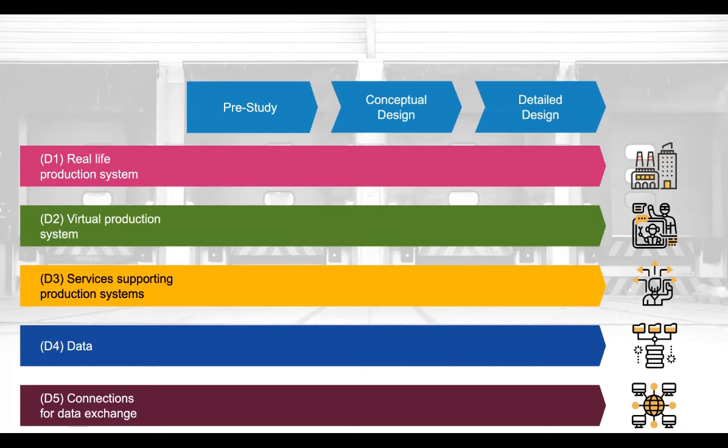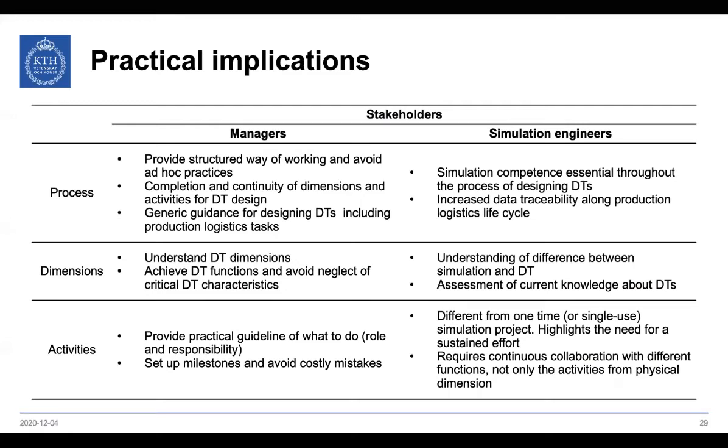Additionally, our results describe activities corresponding to each dimension in relation to the phases for the design of a digital twin. The activities target capturing the requirements, formulating alternatives, and selecting the most suitable concept in the pre-study, conceptual, and detailed design phases, respectively. These activities constitute a progression leading to the realization of the 5 dimensions of a digital twin. The results of this study provide valuable contributions for managers and simulation specialists.